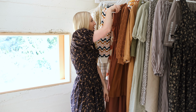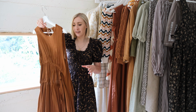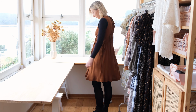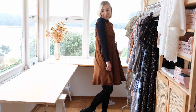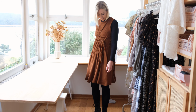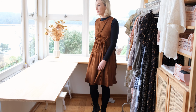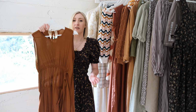Next up, I have another dress. Just a basic A-line dress, but I've added this ruching at the front and the back, which just gives the finished dress the most incredible texture. I ended up using this incredible crinkle crepe fabric, which I think was the perfect fabric choice for this style of dress because it's already quite a textured fabric, and then adding the ruching takes it to the next level. I actually made this out of some leftover fabric I had.